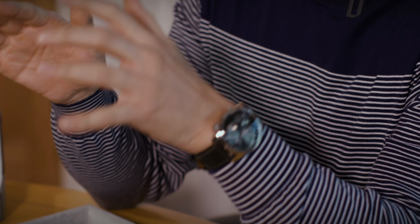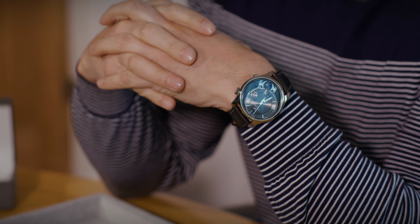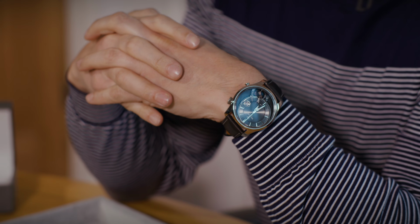My name's Ollie. Today we've got a bit of a curveball in terms of the watches that I would normally review, and I'm quite excited about this. Before we get onto that, obligatory wristwatch check. Today I'm wearing the Vincentera Tycho T2.